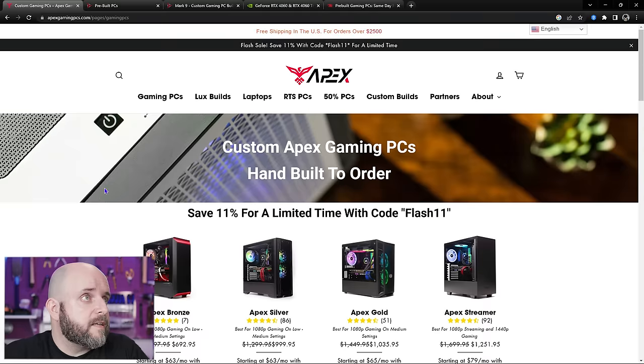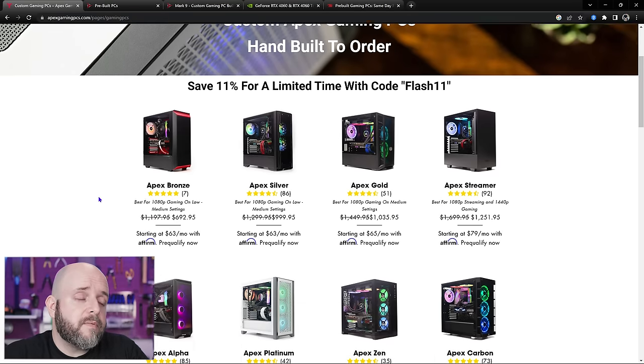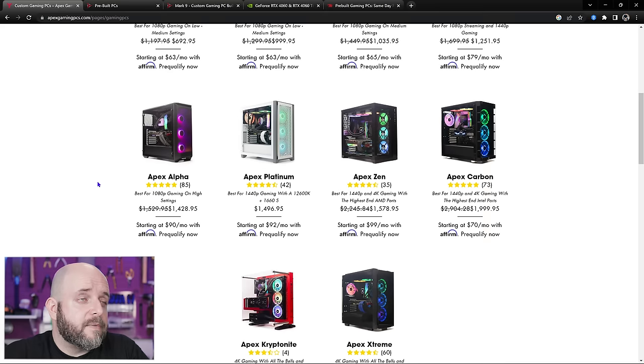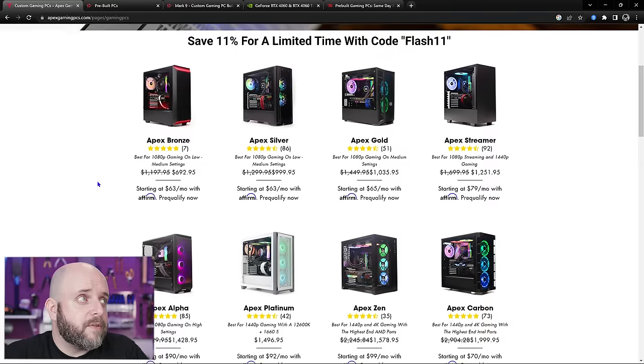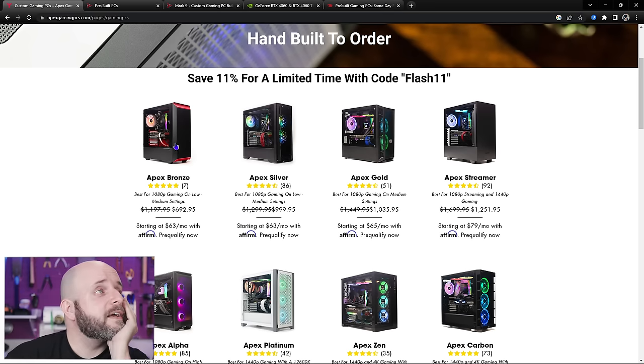Okay, now let's look. This right here, custom Apex Gaming PCs, hand-built to order. Save 11% for a limited time with code FLASH11. 11% is a significant discount, and I'm guessing that's above the discount that's already here. I'm a little worried to find out what you decided was worth $1,197.95 and then down to $692.95 plus an additional 11% off. I guess we gotta look.